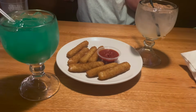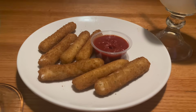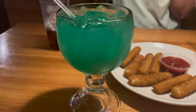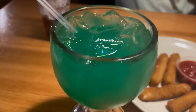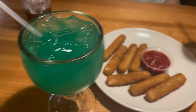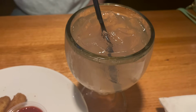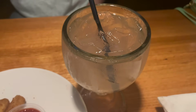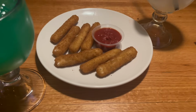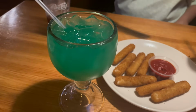All right. After fair dinner, we have cheese sticks for appetizer. And I have no idea what it's called. Liquid grass. It has alcohol, yes. And Kat has, what is this, Kat? It's some form of a backyard blackberry lemonade. This is our appetizer. And now we're waiting on our food.